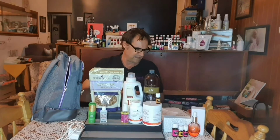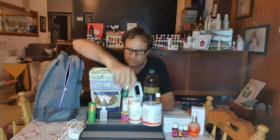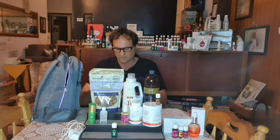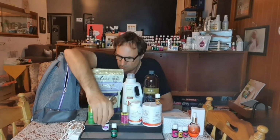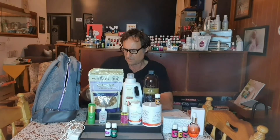Now I've got a heap of other stuff here. So let's have a look. Otherwise I'm going to get confused. Eucalyptus globus. So that's an excellent eucalyptus oil. That's one I ordered in myself. Lavender. That's a wellness oil, and I will talk about wellness oils later. And I also have an orange wellness oil.